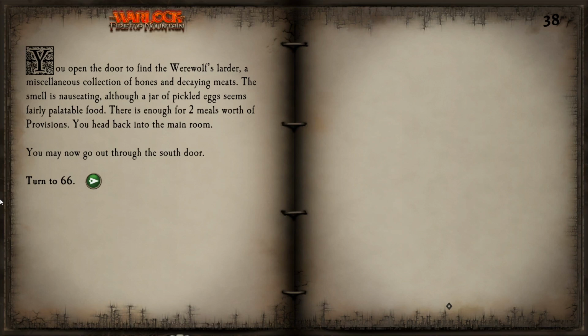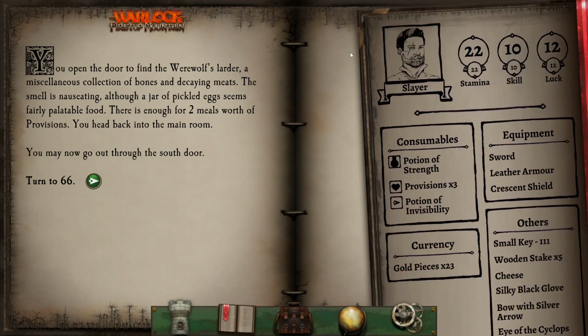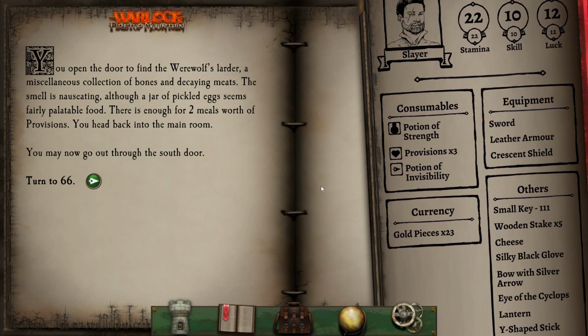We open the door to find the werewolf's larder, a miscellaneous collection of bones and decaying meats. The smell is nauseating, although a jar of pickled eggs seems fairly palatable food. There is enough for 2 meals worth of provisions. We head back now into the main room. Now we may go out through the south door. Okay, that's great. Now we at least have an explanation of how the werewolf survived, and no, he was not undead. He just had a larder full of disgusting food. And we have picked up 2 units of provisions.